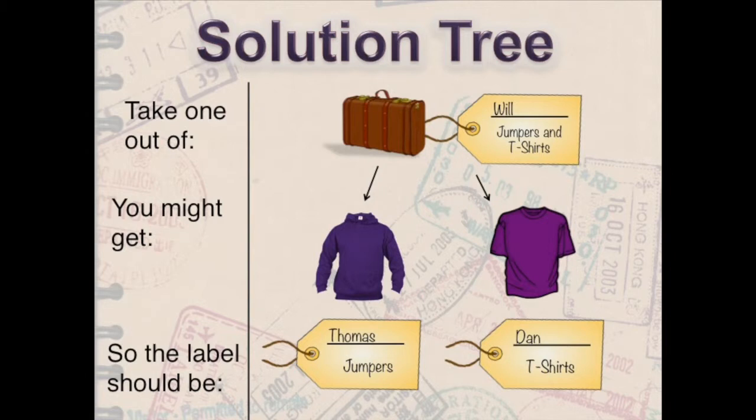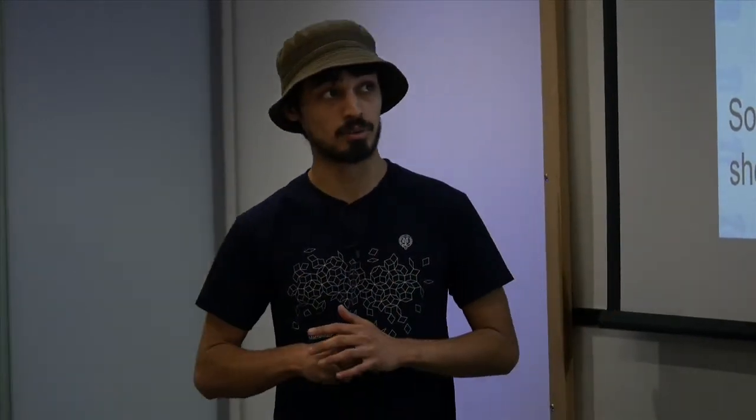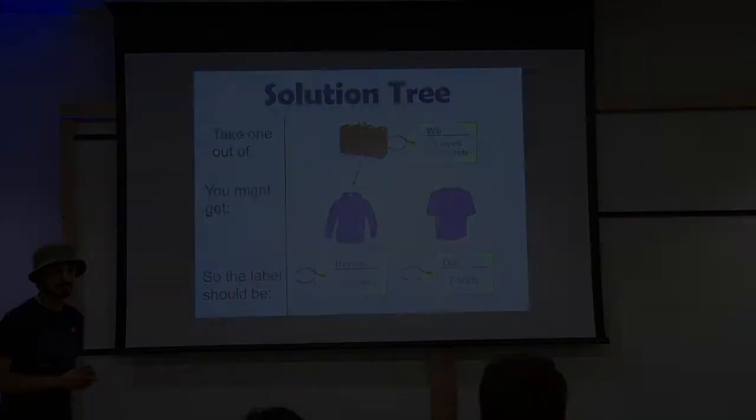So we can work out whose bag that actually is, and as we saw before, we can work out the other two. So this solution actually works no matter whether you pick out a T-shirt or you pick out a jumper.